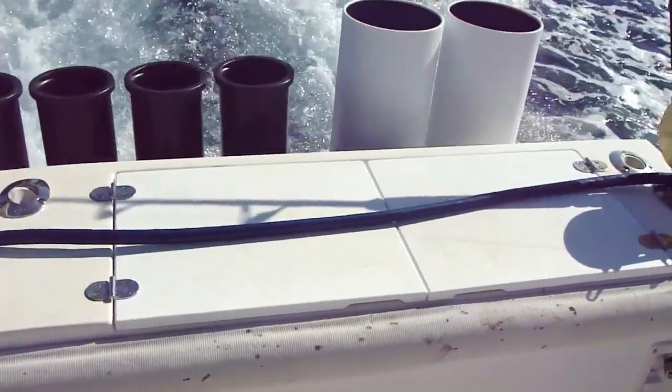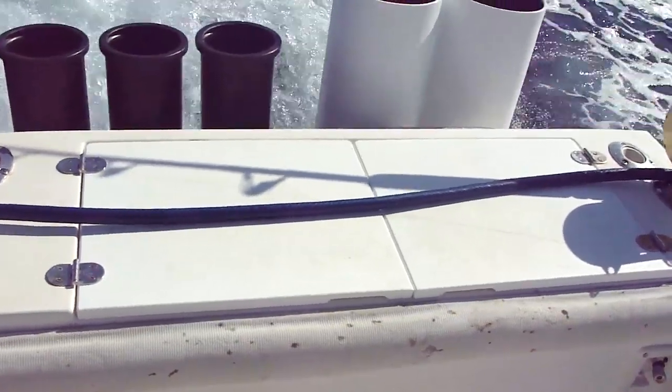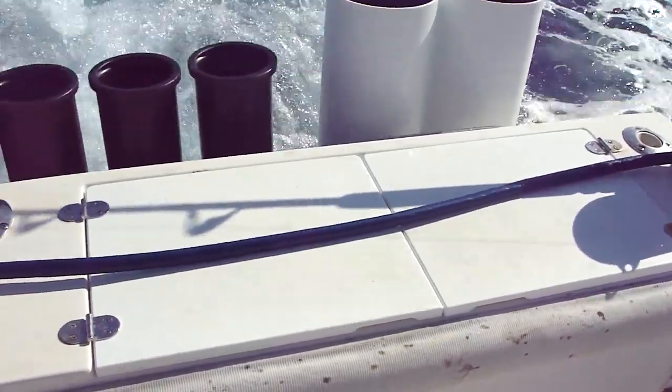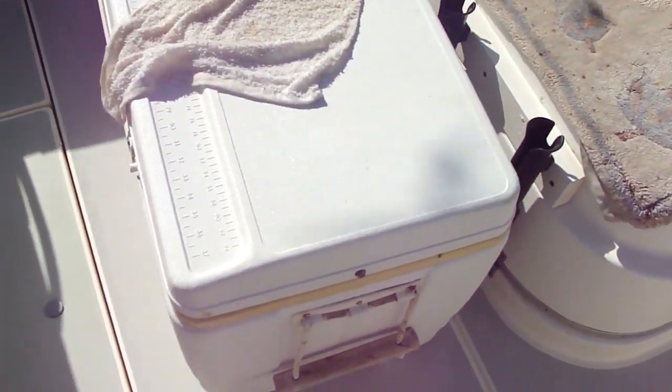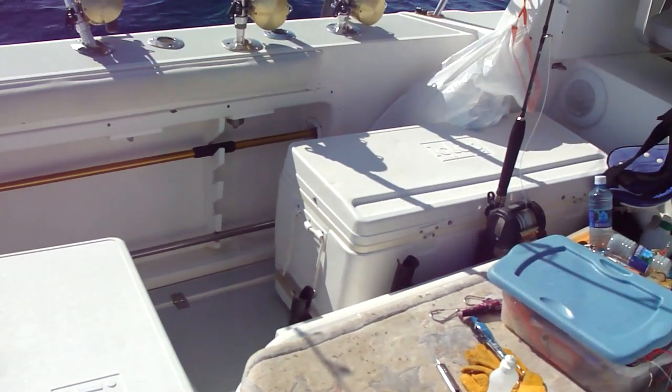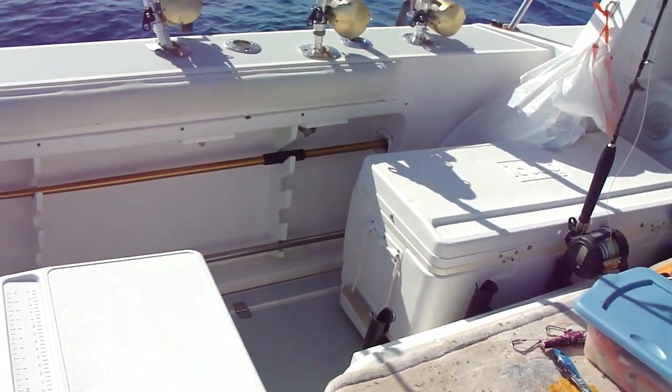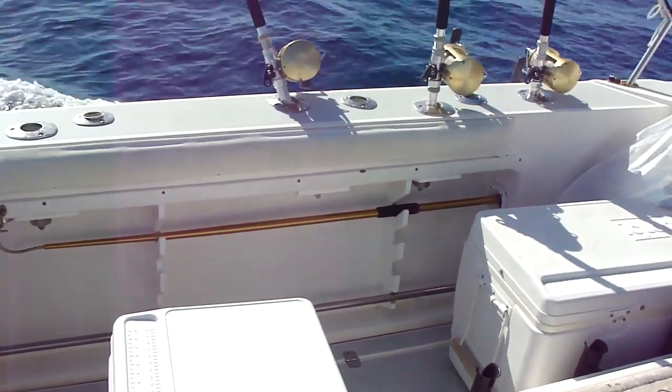This tank in the middle here is our biggest cooler. That's about 300 quarts. That's where the fish usually go first. When that's full, then we store them in one of these two coolers here inside, or up in one of the two freezers in the front if they're filleted. I've got a lot of room for rods and reels on this boat.